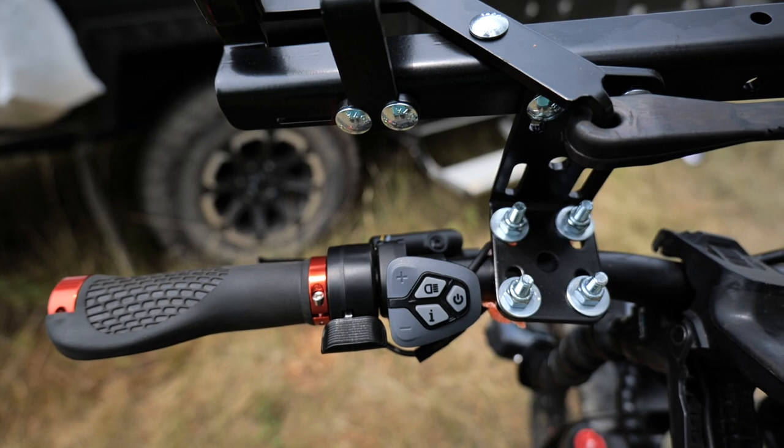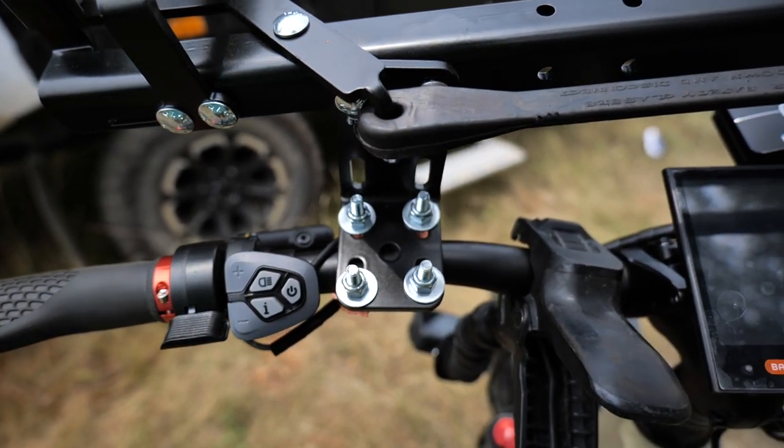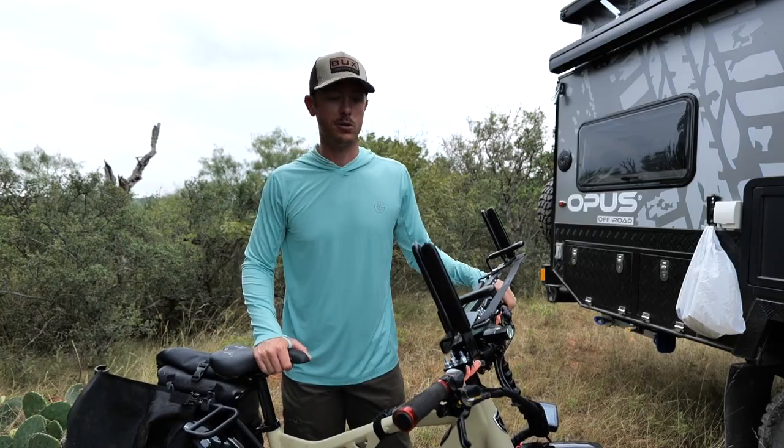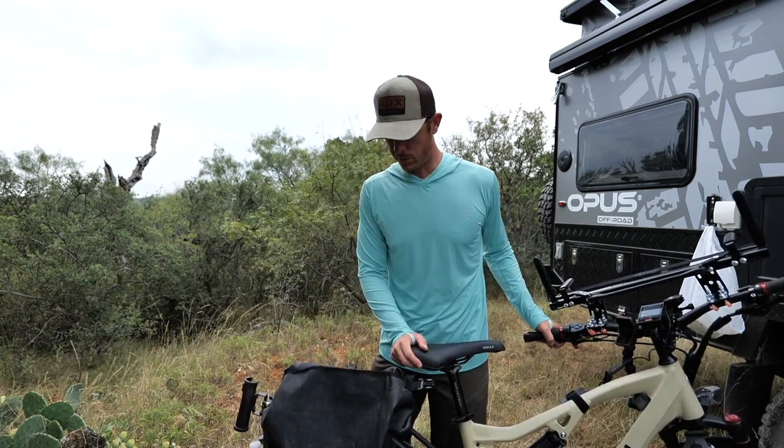Gator grip. So even if you guys have an ATV four-wheeler, I would highly suggest getting one of these right here. It will hold your bow or your rifle extremely solid. And I also have a fishing pole holder. So we're gonna be doing some pond hopping.